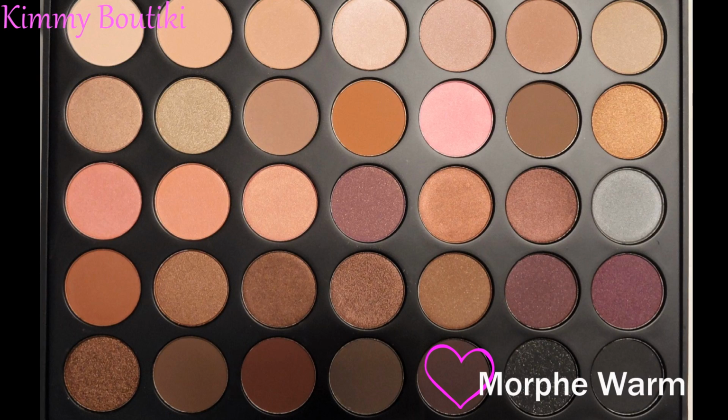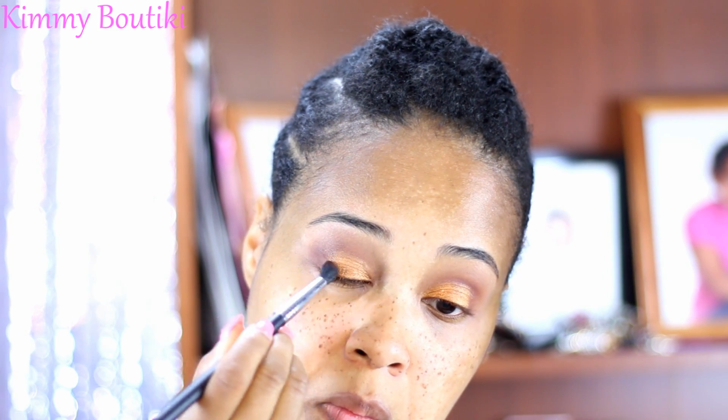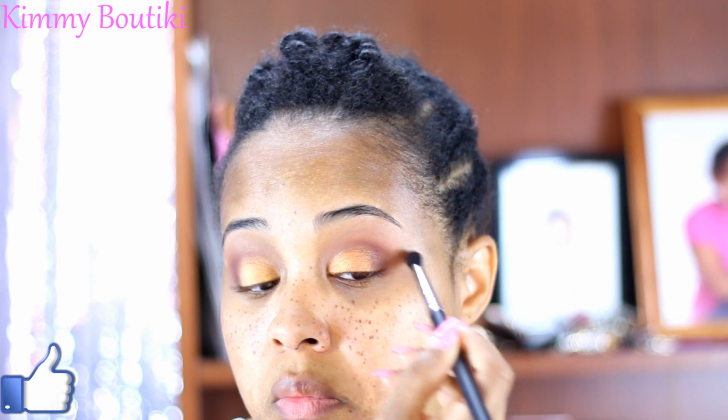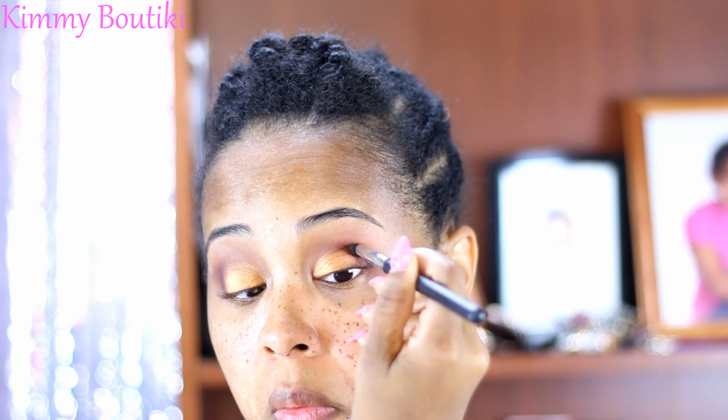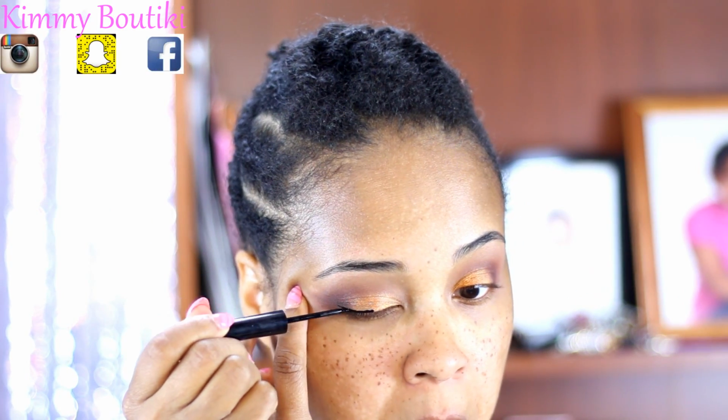And then I'm going in with this deep chocolate brown. It actually has undertones of purple in it. Again, I'm using it to define my outer V a little bit more and give it a little bit more depth, a little bit more smoky look. Then I'm going in with my NYX liquid liner. Love this liner. It's really dark, and it stays dark when it dries.